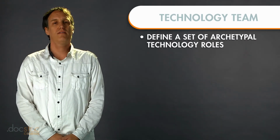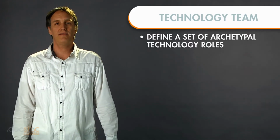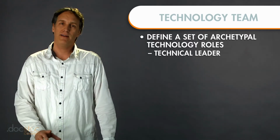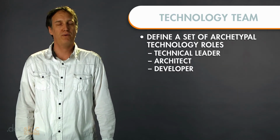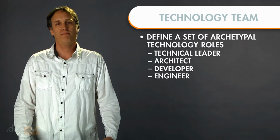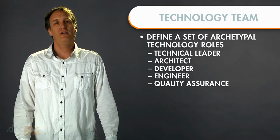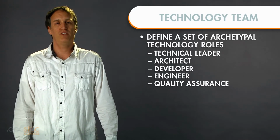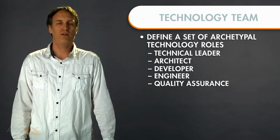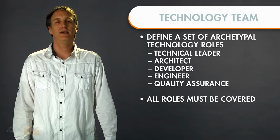The first is you need to define a set of archetypal technology roles. I call that role coverage. In technology, that's things like a technical leader, not necessarily a CTO, but a technical leader, an architect, a developer, an engineer, quality assurance. There's a core set of archetypal roles. What's important is that regardless of the size of your team, whether you're a small startup or a large business, every single one of these roles must be covered.